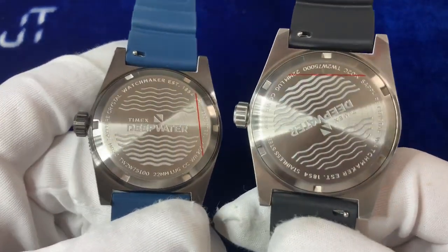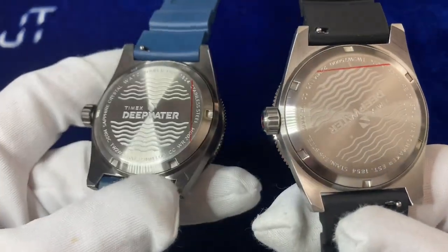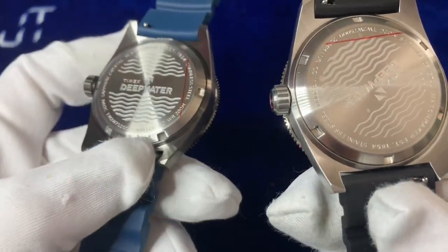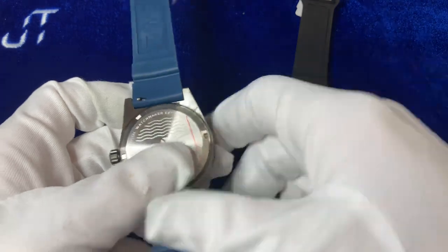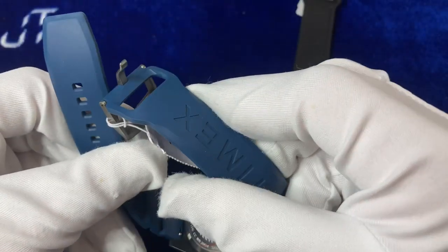Looking at the case backs, again, identical. They have the sort of Timex Deepwater Reef style back plate on there. Screw down case back with a few more markings on the side there. Now, the one thing I was going to tell you about was the unique touch on the strap. Now, you may notice on this, it doesn't have any strap holders.